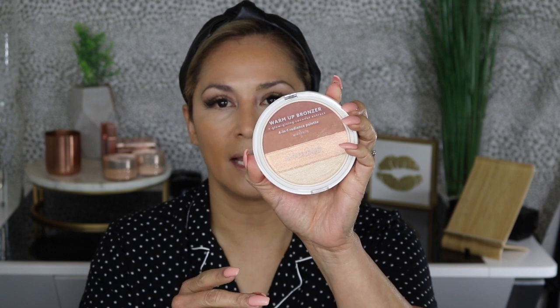I'm not going to use it today, but I do have another bronzer, and it's the Warm Up Bronzer, and it has Glow Giving Coconut Extract. It's a 4-in-1 Radiance palette. And this is what it actually looks like. And these are the shades here. I am going to go in with these. Actually, I think I'm going to go in with this one right here because this one looks a bit dark. So I'm going to go in with this one right here.